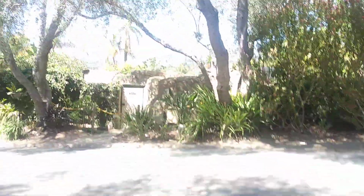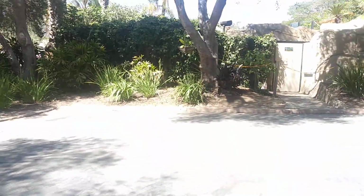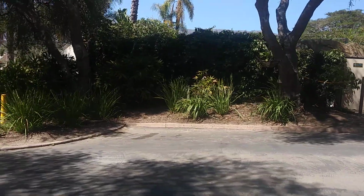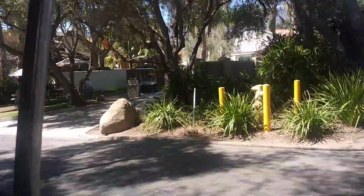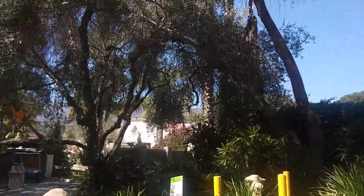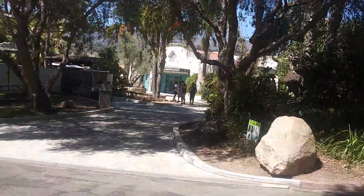Right here, you're going to see this rock structure. That's our small clawed otters from Asia. And the best thing about the small clawed otters is if you look at their claws, they're actually shaped like human hands. On the right-hand side, our most dangerous creatures are the hungry humans. Hungry humans are always very dangerous, so be careful.